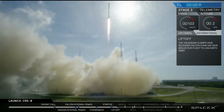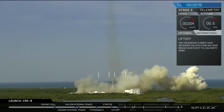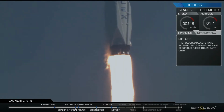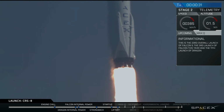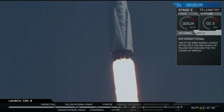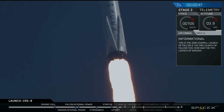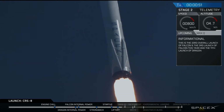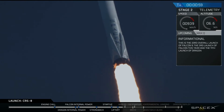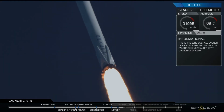Falcon 9 is clear to towers. GC, move to section 10.59 to secure the pad. Stage 1 propulsion is nominal. Falcon 9 is on its way to delivering the Dragon spacecraft to the International Space Station for its 8th Commercial Resupply Services mission.